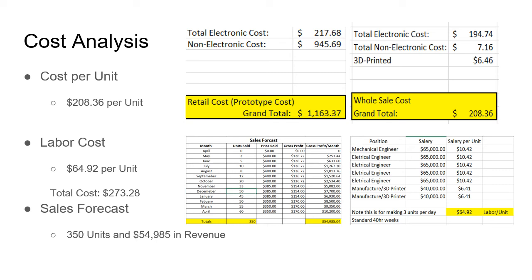$273.28. From surveys in the beginning of the year, our target audience said they would be willing to pay upwards to $350. However, if we were to sell this product at $350, our percent margin ratio would be way too low and it wouldn't be a successful business.